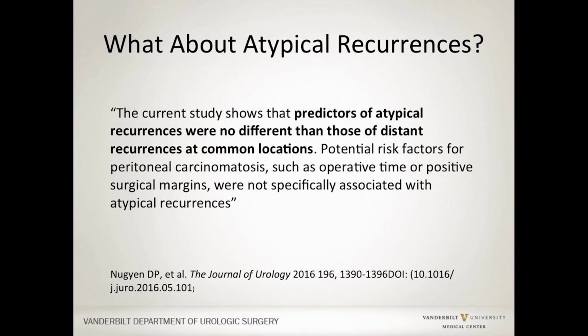They've gone back and looked at their series, and their conclusion now is that those patients with atypical recurrences were no different than those that had recurrences at quote-unquote normal distant sites and at common locations. Again, not a prospective randomized trial, but in their retrospective review, they couldn't find a difference in terms of being more likely to have an atypical recurrence associated with the robotic approach.